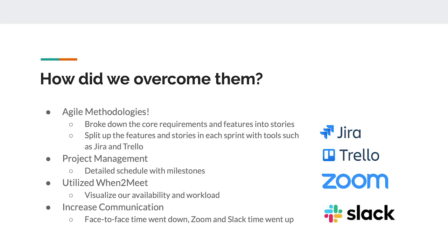Three, we used When2meet a lot throughout both quarters to find proper times to meet and discuss things, and if someone had a larger load, we would try to give them slightly less work during that time to accommodate their workload. Four, throughout the pandemic, we had to increase our communication through Zoom and Slack since there were no face-to-face meetings, which would have made UI/UX design decisions much easier.